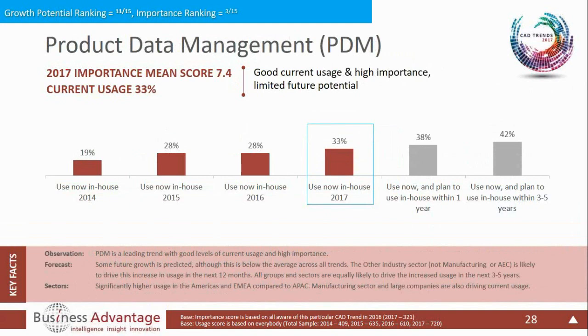Product data management has good levels of usage, and about 1/3 of our respondents are currently using PDM. The importance rating is also relatively high at 7.4 out of 10. And there's significantly high usage of PDM both in the Americas and the EMEA region and amongst the manufacturing sector, specifically the larger companies. And predictions for future growth are modest at 15% in the next 12 months and 27% in the longer term of 3 to 5 years.